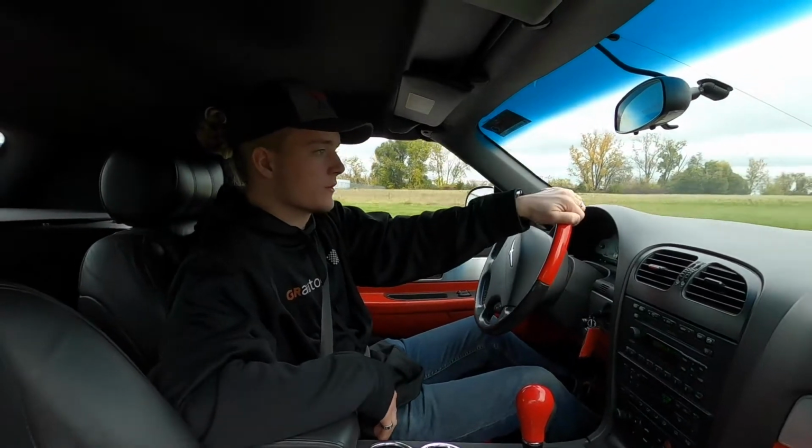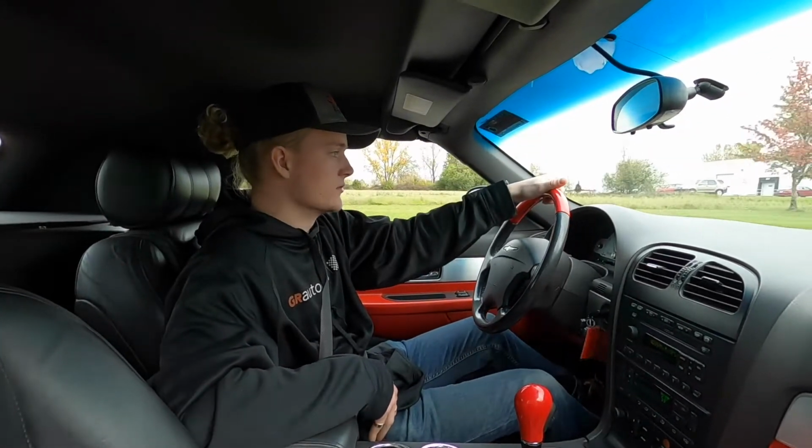Nothing wrong whatsoever with this Ford Thunderbird. This would make an awesome weekend cruiser.